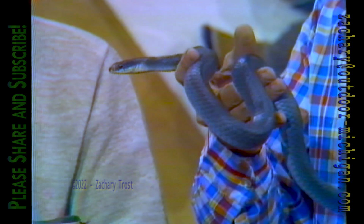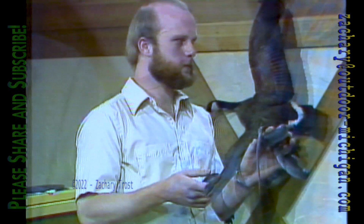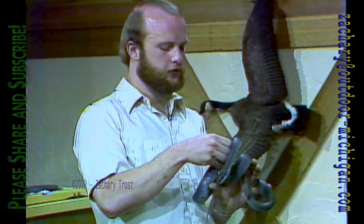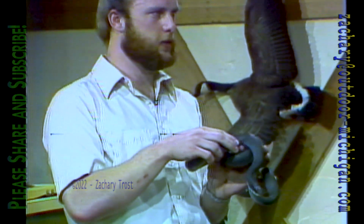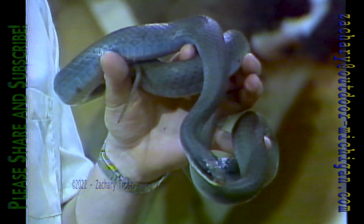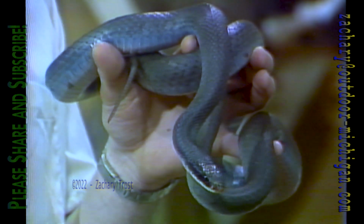Interesting enough to allow yourself to get bitten when you catch them? Yeah. Then you go out and pick them up by the body, or try to pin their head down with a stick? Usually they're on the move, so you just have to grab them where you can, somewhere in the body. And they're like any other wild creature. When you grab them, they're going to bite you, until they get used to it. Well, I don't blame them.